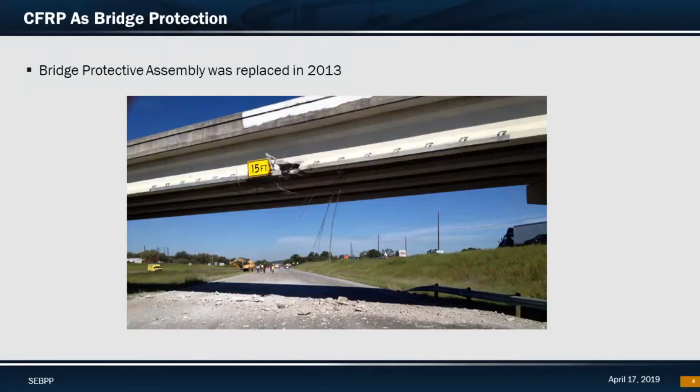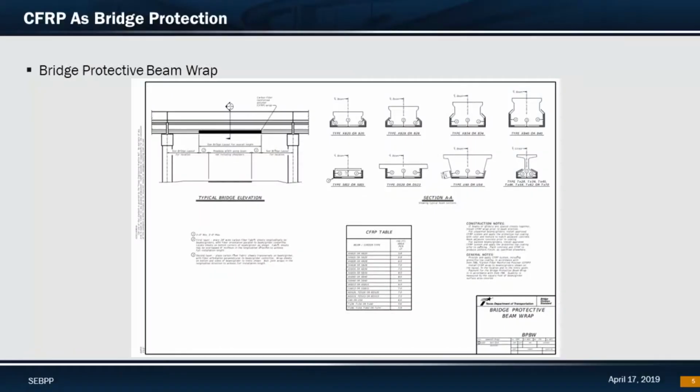So when it comes to pre-stressed beams, CFRP, carbon fiber reinforced polymers, is primarily used for protection and repair. Prior to 2013, we had a bridge protective assembly that was a steel angle, and behind it was a piece of timber intended to soften an impact blow. In many cases, though, there was no apparent benefit of this steel angle. So we went to this bridge protective beam wrap.